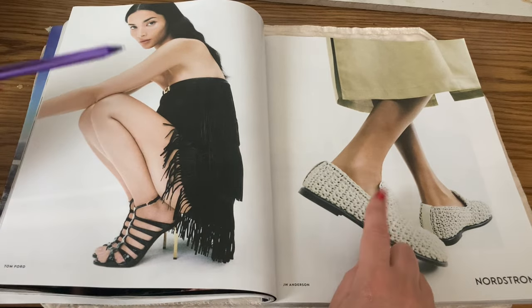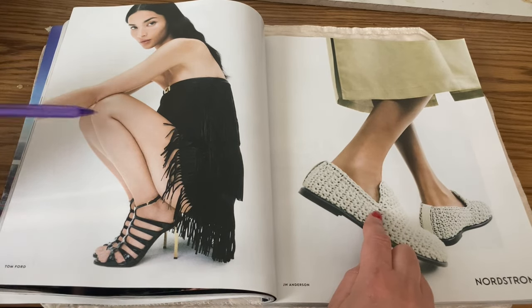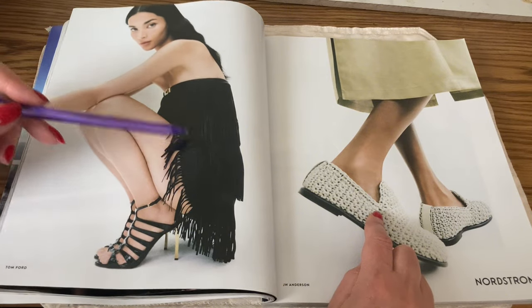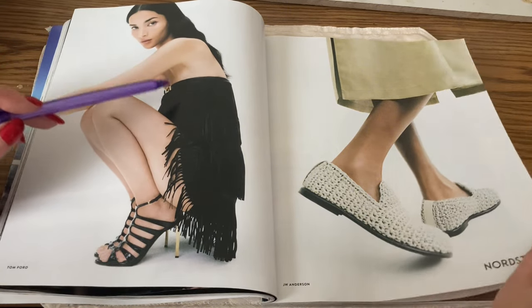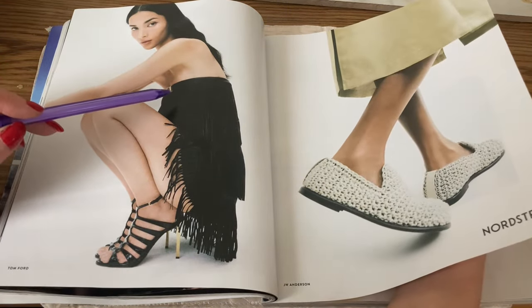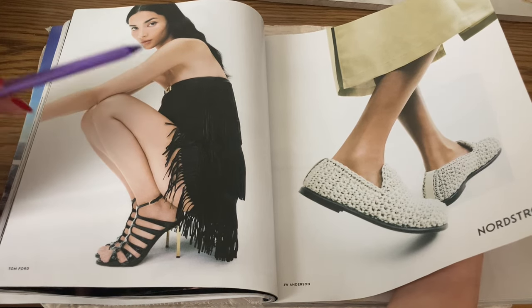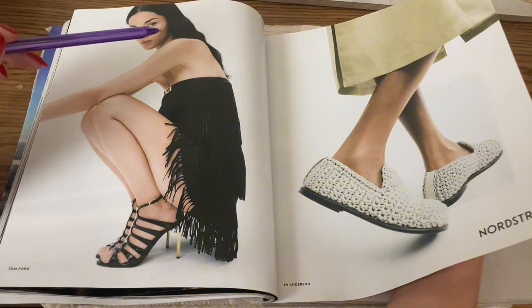This is J.W. Anderson. I want these. I can't wear these. And if I wore this, I think that, well, if they had it in my size, yeah, I don't know what would happen. It's lovely, though.